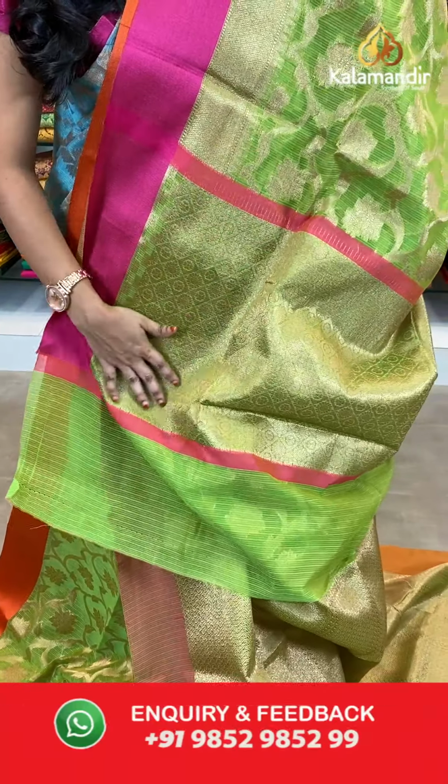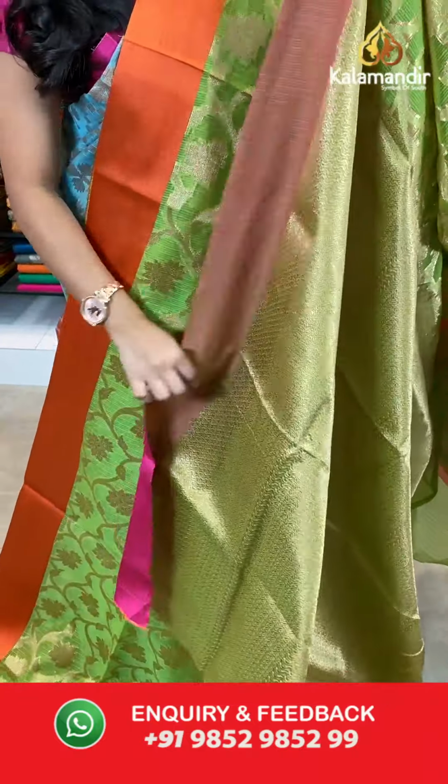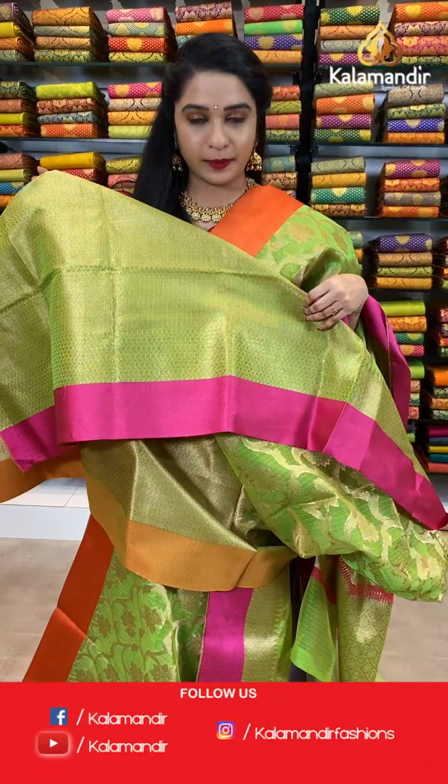And here comes the pallu. We have got a floral brocade pallu in copper zari, and the sari is paired up with self brocade blouse along with contrast plain border.